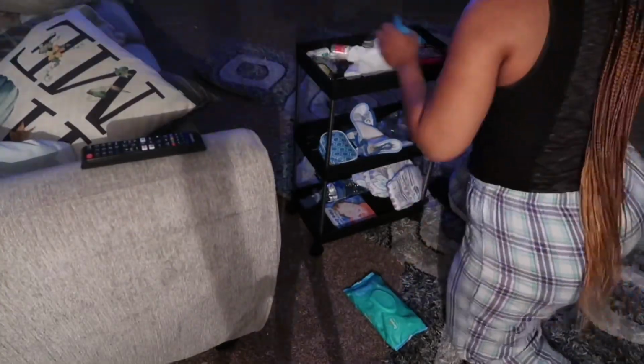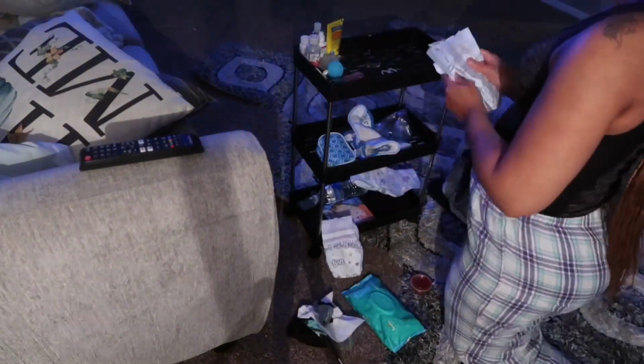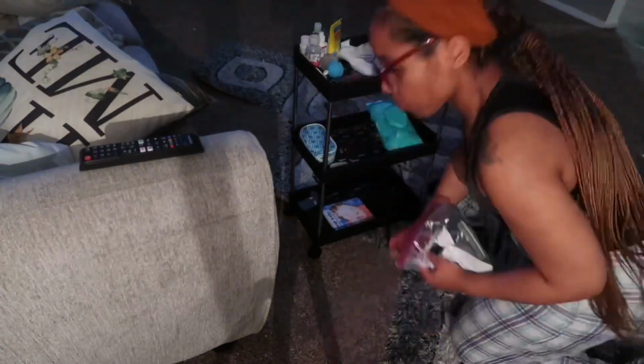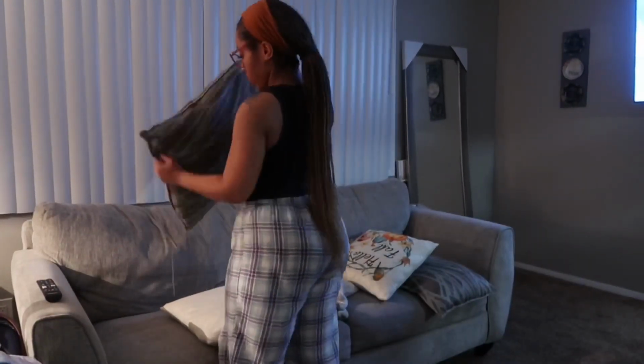Just so you guys know, I truly love this organizer. It's literally been the best thing that I could have got since having my son. It really comes in handy, and I really use this thing every day. And I'm just going to flip these pillows up and make them look more put together and nice and neat.